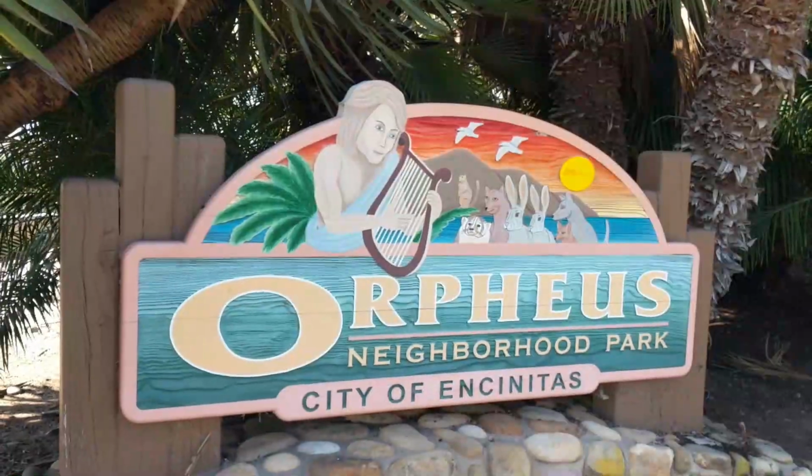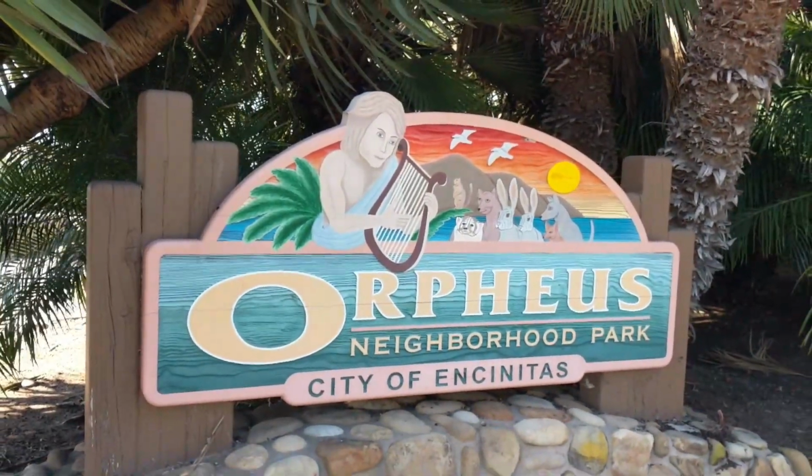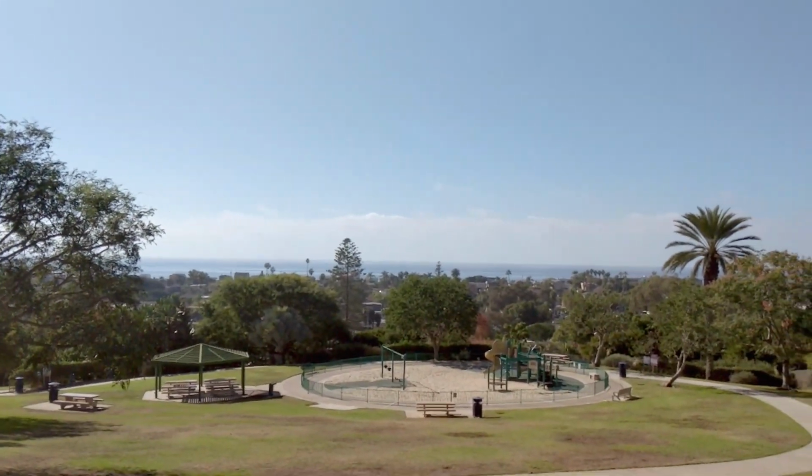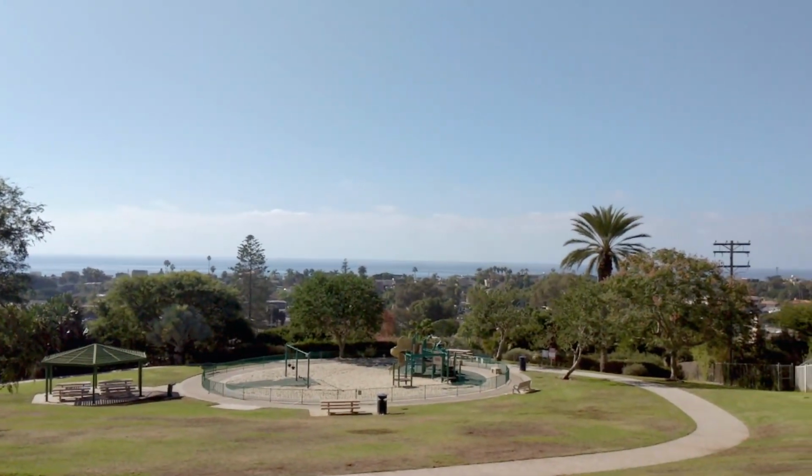So if you want a park with a view, we are in Leucadia, and it's Orpheus Park. You can see killer ocean views right behind us. Nice big open hill, dogs could cruise around, and then a really good playground here as well. So if you got kids, head on down. It's never really that crowded either. It's not very well known. Pretty private little park, so great spot.